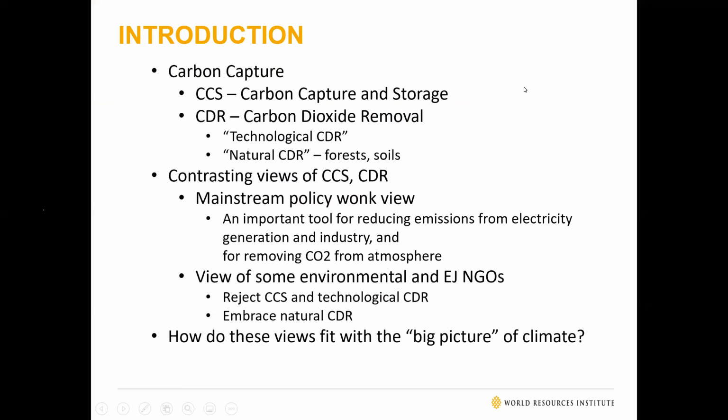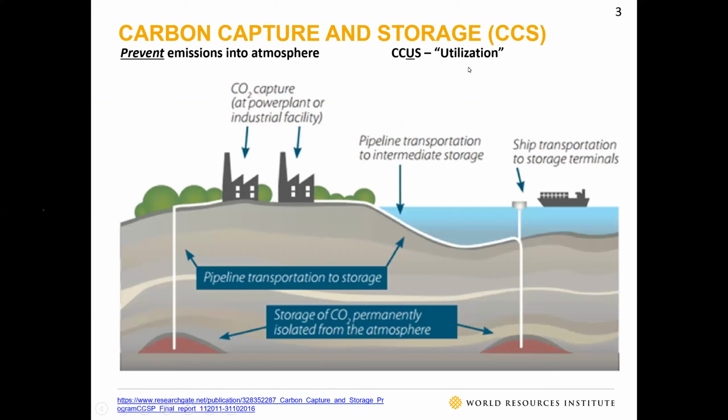into the big picture of climate change. So, real basics: what is carbon capture and storage?